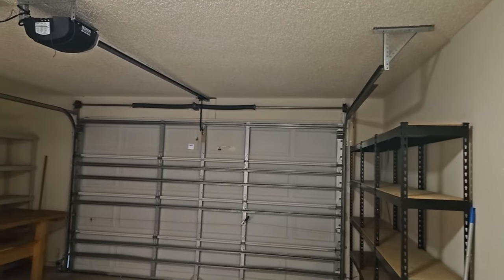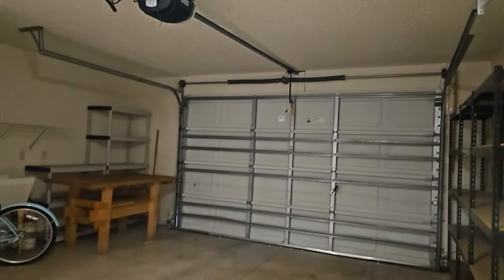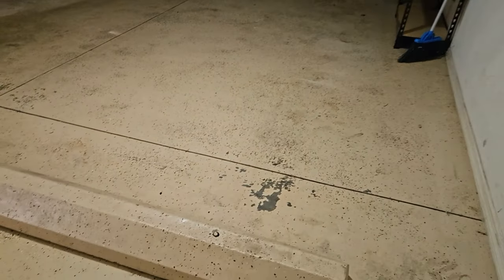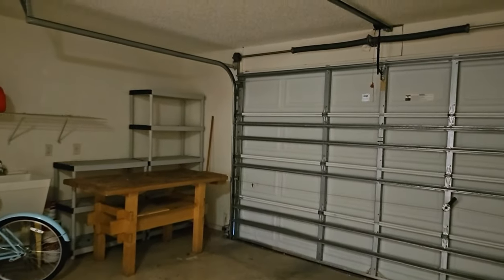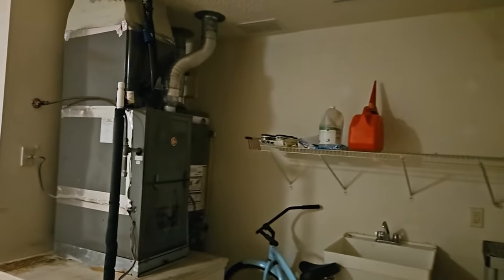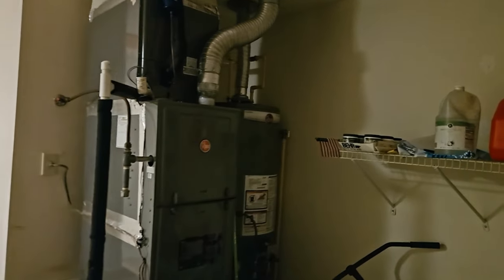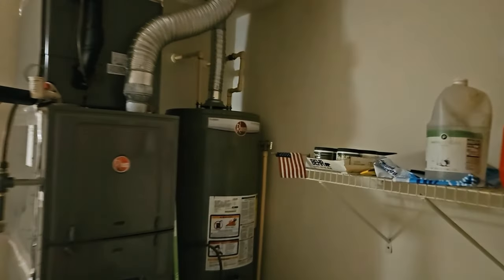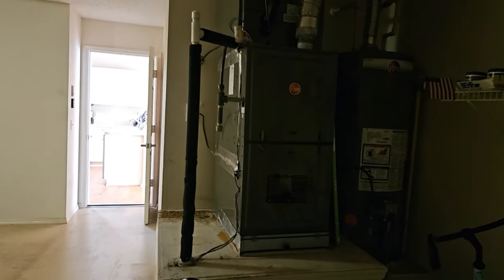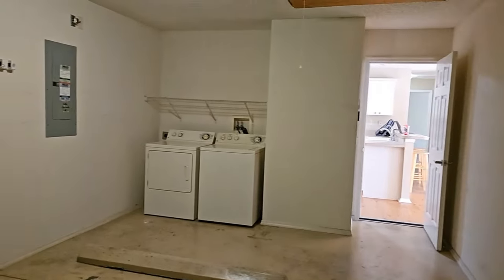Your garage door opener, so you can put a car on this side, golf cart on that side. There's your water heater, and heat exchanger. It does have laundry in the garage.